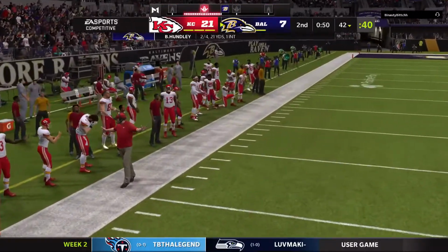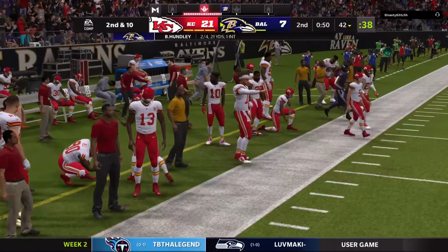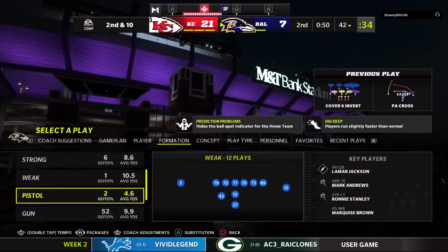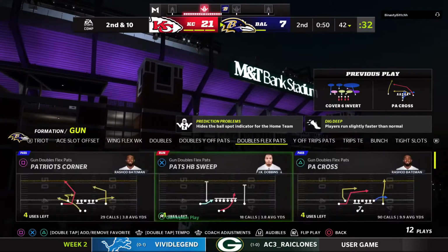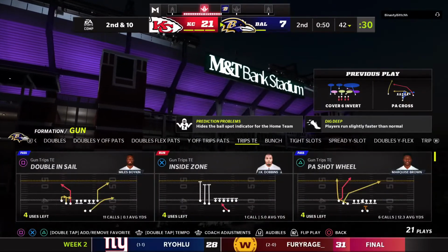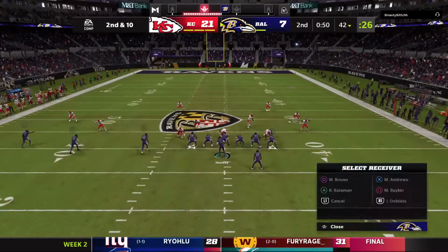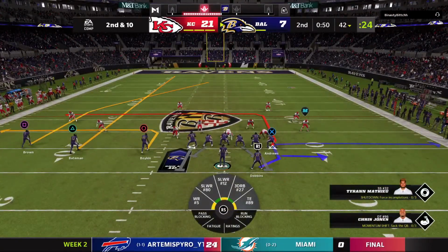And seeing no options, he just tosses this one away, incomplete. Now that'll bring up 2nd down. To this point, I've been impressed with the work defensively. They have not allowed a lot of receivers to run free. And there's another example, another incompletion. After the incomplete pass, here now is 2nd and 10.